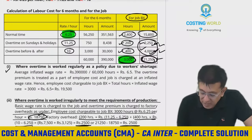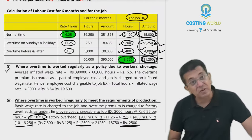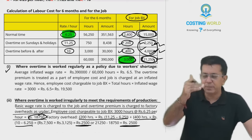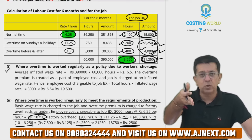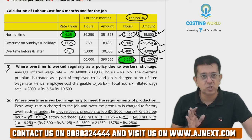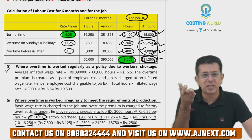But then do remember, 15,000 rupees will still be getting charged to the job only. I have not written it, but in the final PDF that you all will download, I'll put that also. But 15,000 rupees will be getting charged to this particular job. That is nothing but the labor cost for this job.